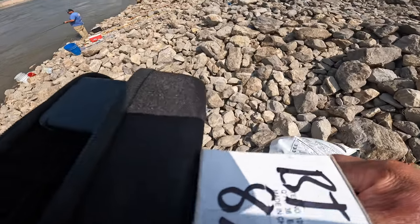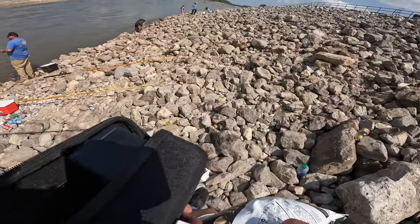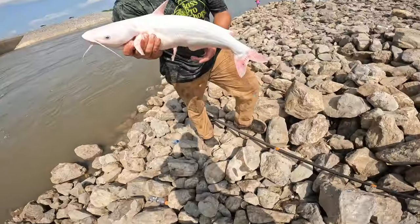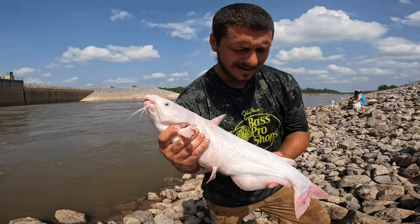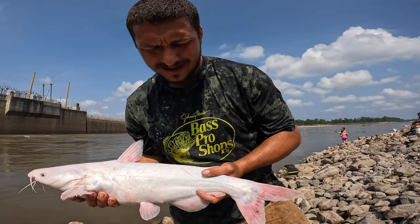This dang rock's gonna be the death of me. Heard Taylor shouting over here. Let's see what he got. He got an albino catfish. Wow. Little perfectly white blue. Yeah, buddy. That's a nice fish.